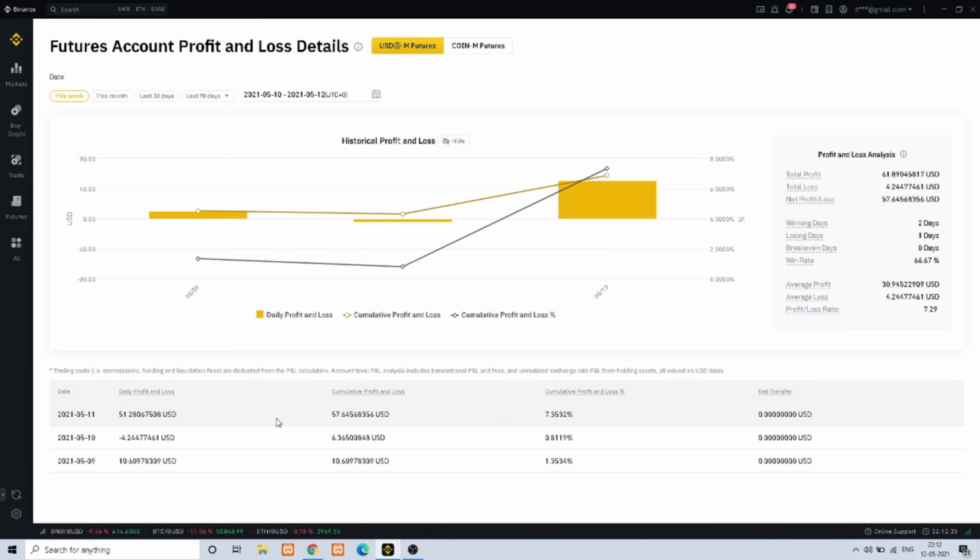And if you look at it on the scale, you can see that on the first day we made a profit of about $10, the second day was a loss of about $4, and then the third one was about $51. And once the data is updated after midnight, you'll see that a big bar will be here, somewhere about 40% up from where we started.